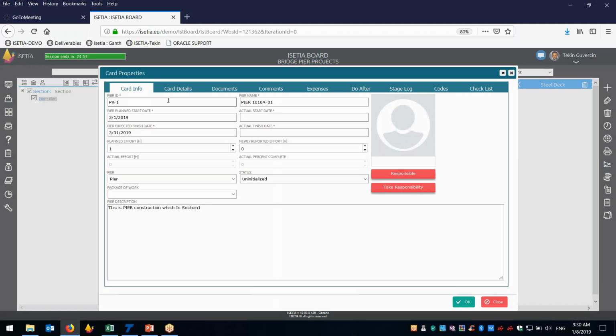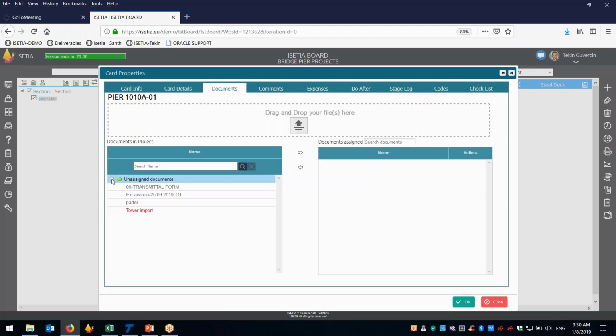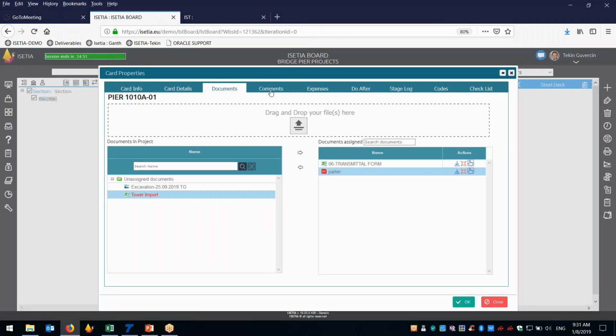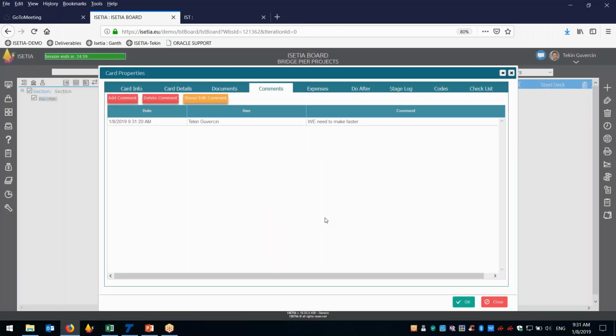Okay. Now, when you create the task, you can also edit some information here. For example, card details. We have start location, end location. It is optional. If it is not linear work, you don't have to, but if it is linear work, you can say start location 200, end location is 300. Span length, you can mention tower types, is it steel or concrete? These are all customizable, and you can put that kind of thing also. Documents, you can assign the documents to your task. You can select, okay, this is the transmittal forms, and also we would like to put some drawings, and you can also open the document online, modify it, edit information. You can see that the system also has very strong document management capabilities. You can add comments that we need to make faster, and you can just edit comments.